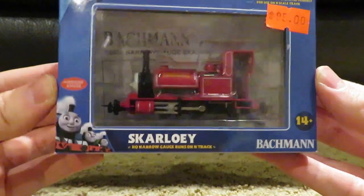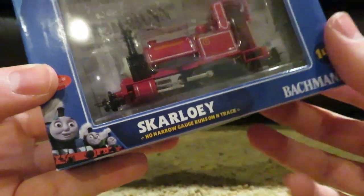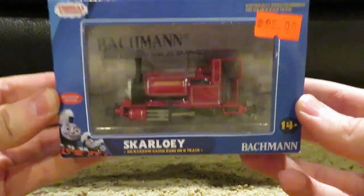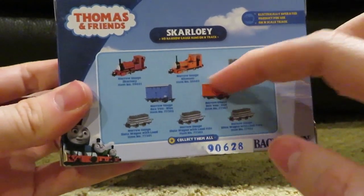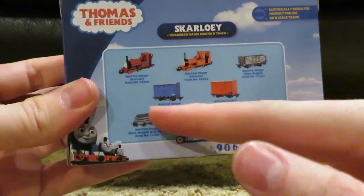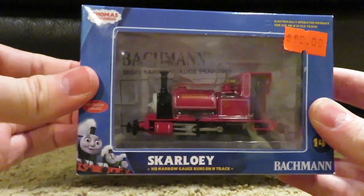Next, we have an N-scale model, although this is an HO scale model actually, but it runs on N-scale track. And it's Skarloey. I had finally got Skarloey to go with Rheneas. And hopefully I'll get some more rolling stock, since I already have one of these slate cars. So let's get them open.